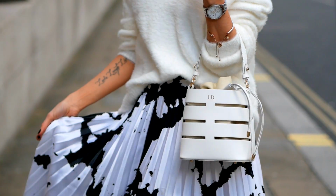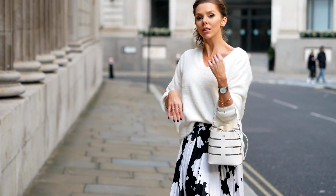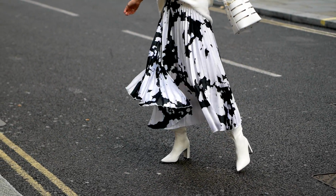I absolutely love it. This is literally the softest knit ever. It's so, so soft and fluffy. I thought this would be perfect to pair with white jeans for that snuggly by the fire vibe, or even with this pleated skirt. Lots of things I can pair this with in this video.